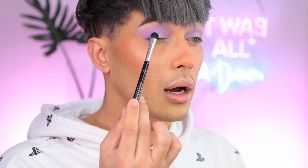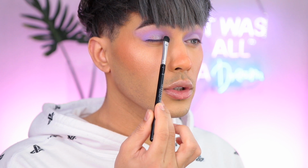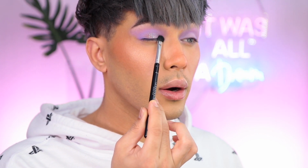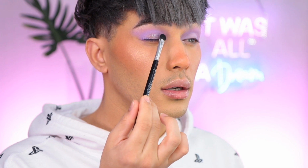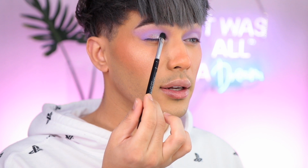And I wanna lay just a smidge of it over the white, just so it has a very sparkly vibe to it, because we're looking very matte right now. I'm pressing very, very lightly because I don't want it to clump up into one spot. I want it to make its way up into that lavender shade and look really pretty. I'm gonna concentrate a little more of the glitter to my inner corner, because if you guys know me, I love a shiny inner corner, girl.